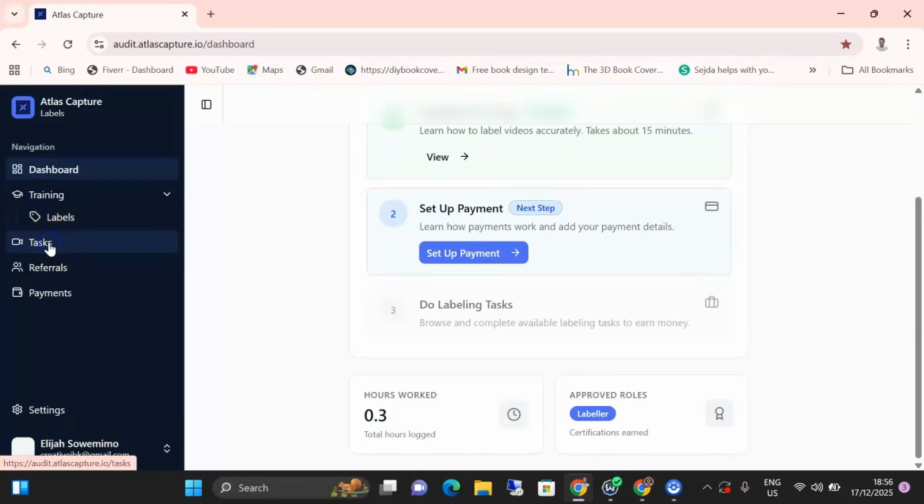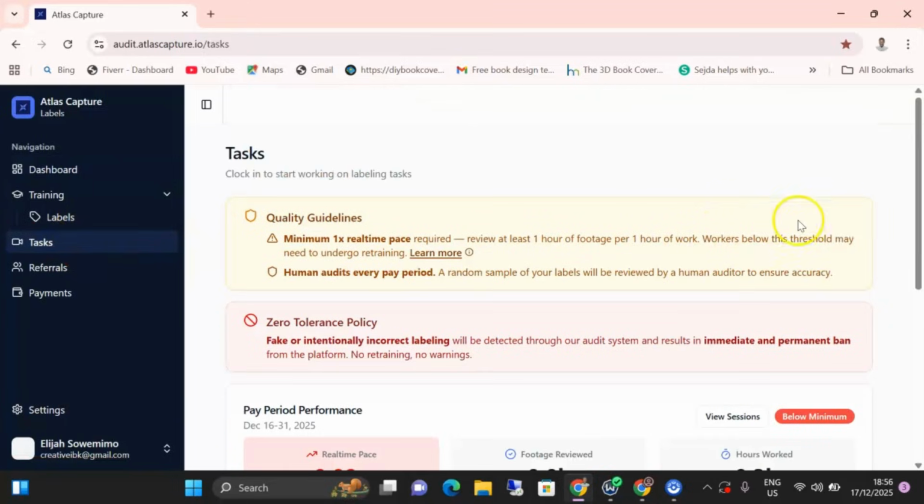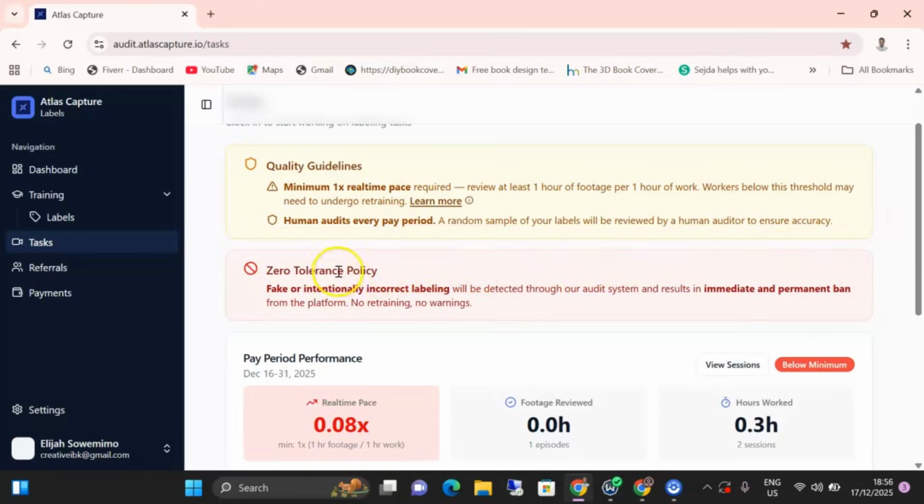So let me go over here to my tax. The first thing you need to know is that you're going to be seeing this quality guideline, which is the minimum 1 times real-time pace. Review at least 1 hour of footage per 1 hour of work. Workers below the threshold may need to undergo retraining. Following the guideline is very important for you to succeed on this job. And you can see zero tolerance policy. Fake or intentionally incorrect labeling will be detected through our audit system and result in immediate and permanent ban.